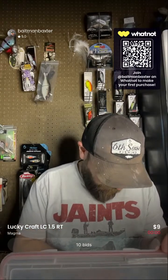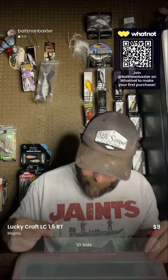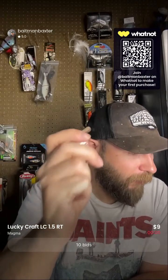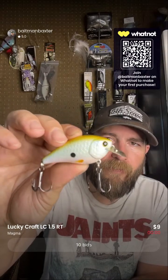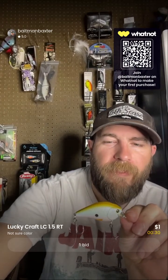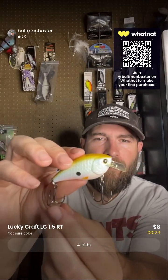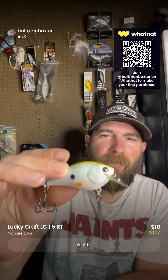All right, let's do another Lucky Craft. Let's do this guy right here. I don't exactly know the color. This is another LC 1.5 with a rattle. Man, I didn't realize how loud the rattle was on these. This is kind of like a bone shad, bone crawl. I don't know the exact color of this one. It's almost like a pearl with a yellow back. Here we go. Wes is on it. So if y'all know the color, let me know, because I don't. But this is an LC 1.5 RT.